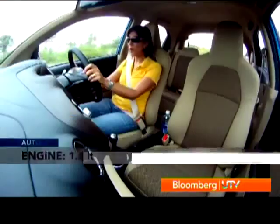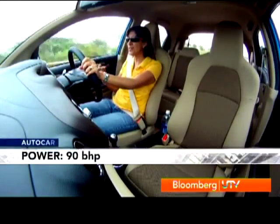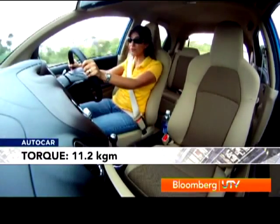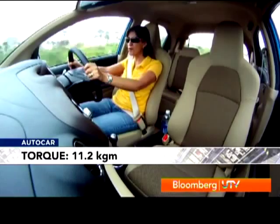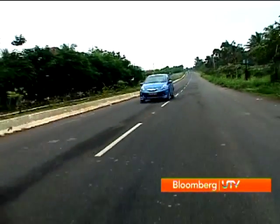Now, this has the same 1.2-litre engine as the Jazz, but it feels really nice in this car because this is a light little car. Performance is great. In fact, it's the strongest, fastest performer in its category, and it's apparent from the time you put your foot down on this pedal.